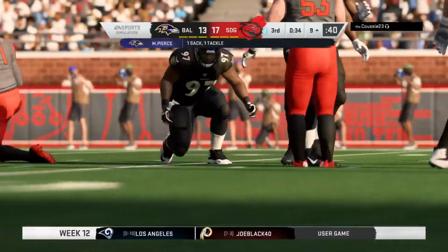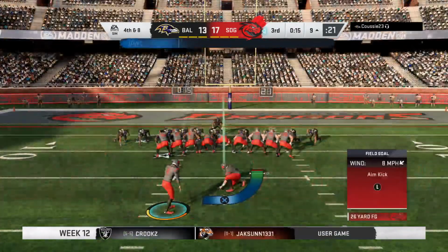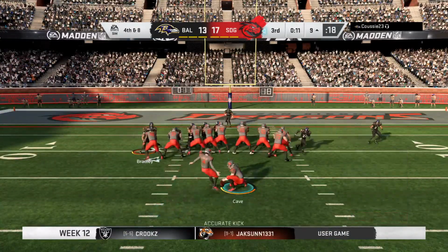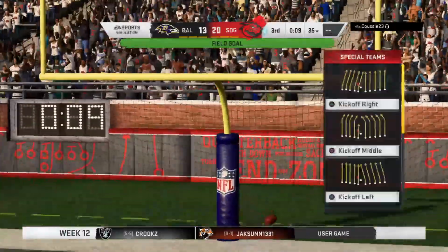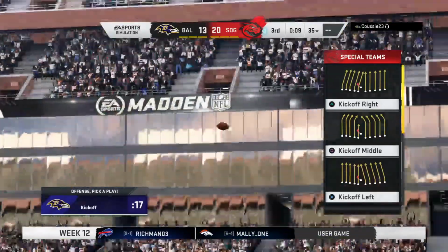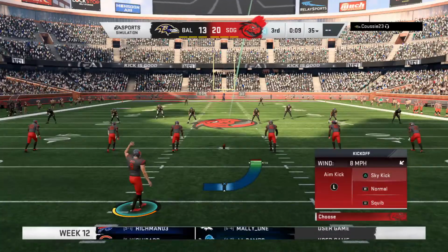Under pressure, down he goes. Sacked at the 10. And we say it all the time, you have to be able to get rid of the ball sooner than that. You have to help your offensive line out. They're going to protect you as best they can. And if you're getting 3 to 5 seconds to throw the ball, they're doing a really nice job. But when you hold it and give up a sack, you're really almost discrediting their work.